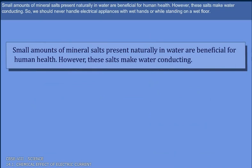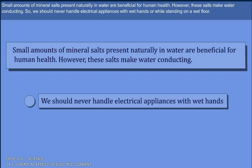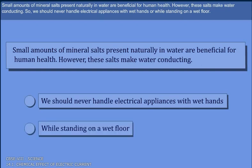Small amounts of mineral salts present naturally in water are beneficial for human health. However, these salts make the water conducting. So, we should never handle electrical appliances with wet hands or while standing on a wet floor.